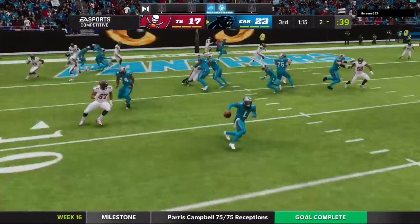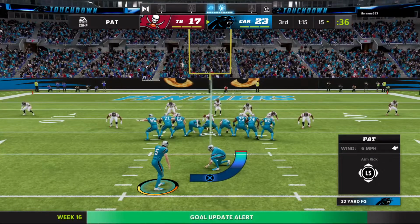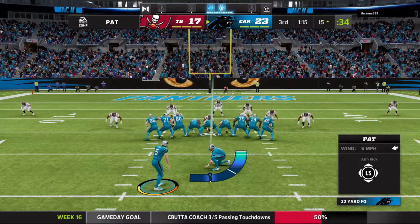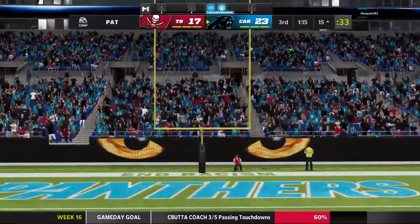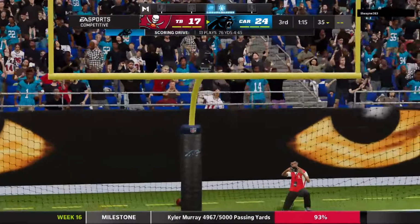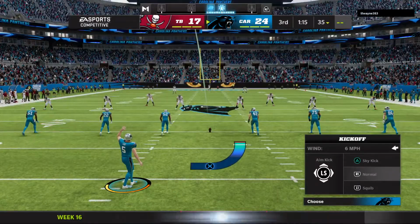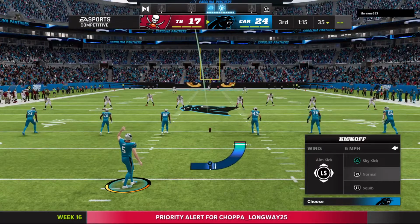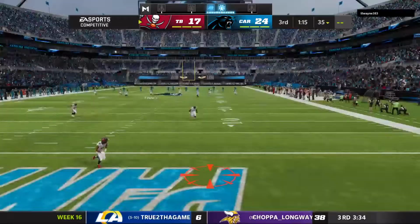And the Panthers have taken the lead as they go right down the field and score on the opening drive of the second half. Extra point try good by Gano. And they will take a 7-point lead. Gano now following the touchdown here to kick it away.